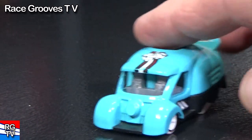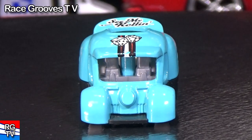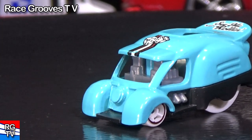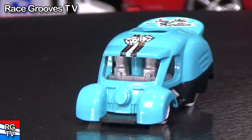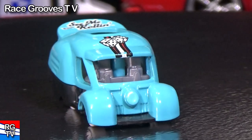In the video, when I did my unboxing video, I looked in the windshield. I wasn't sure what those were, but once I looked at it more closely, it's actually the motor. It's got two motors. You can see the exhaust sticking out of the side. And on the other side, yeah, two big motors, got some exhaust.